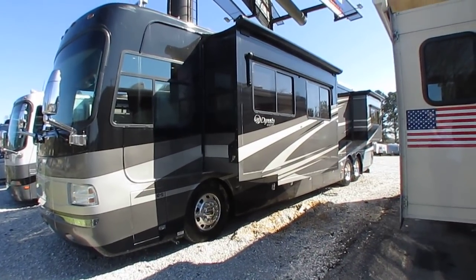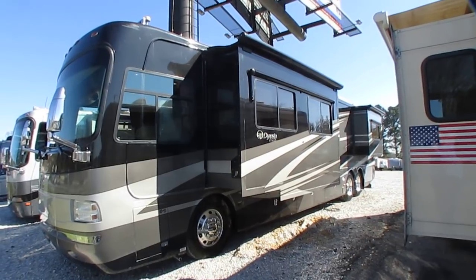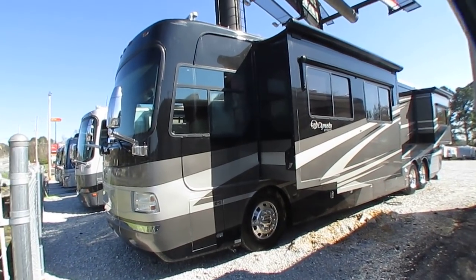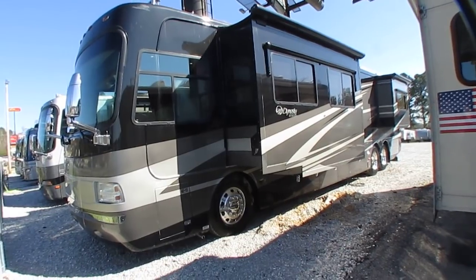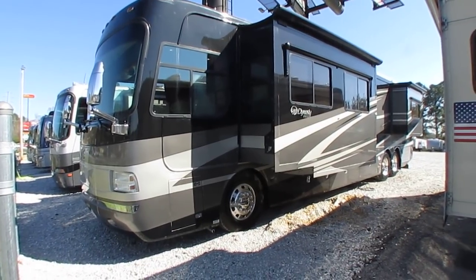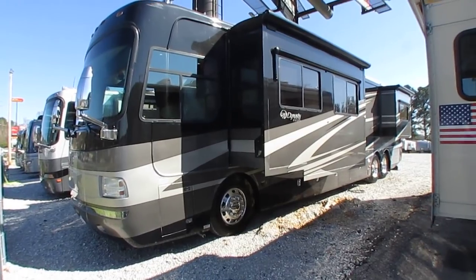Now, folks, I'm going to go ahead and warn you, for those of you who are, for some reason, maybe mileage conscious on a diesel, which, to be honest with you, with the way diesel motorhomes are built, that's not that much of a concern. This one does have higher than average miles. That's why this is a $150,000 motorhome I'm selling for $89,900. It has 143,000 miles.